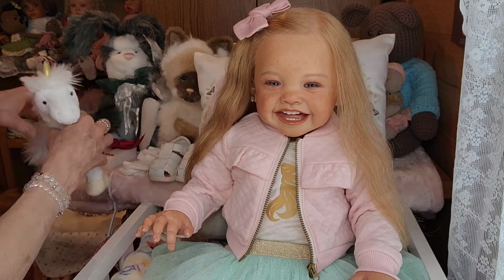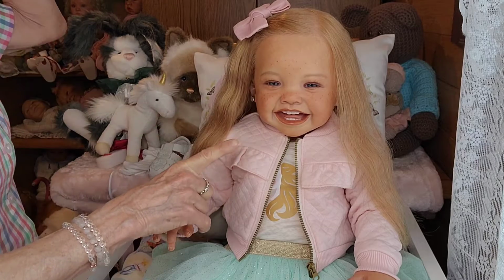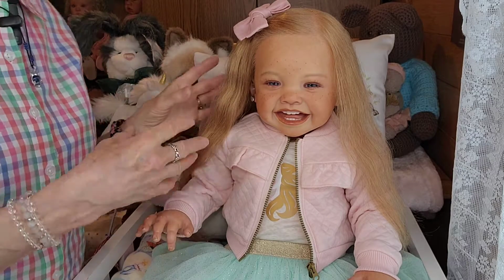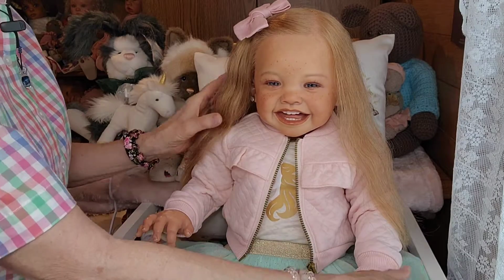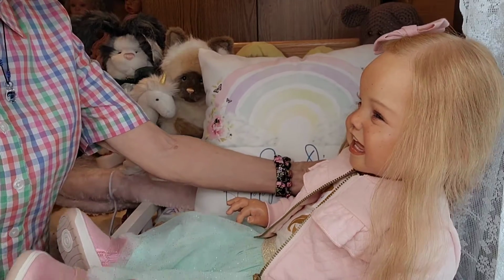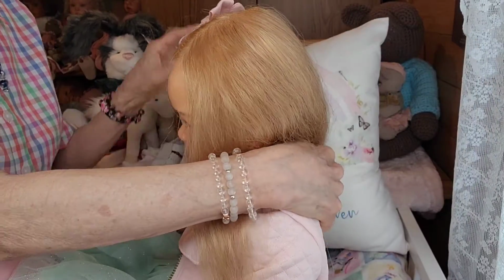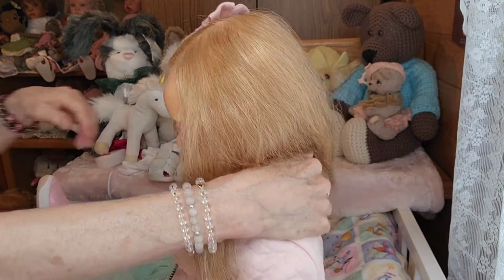And by the way, she's 4 years old. She's been 4 years in my nursery, but almost 5. She'll be 5 years old this year in September. So yeah, she's getting to be a big girl. But for some reason, somehow, she's staying the same size, so I don't have to keep buying her different outfits.